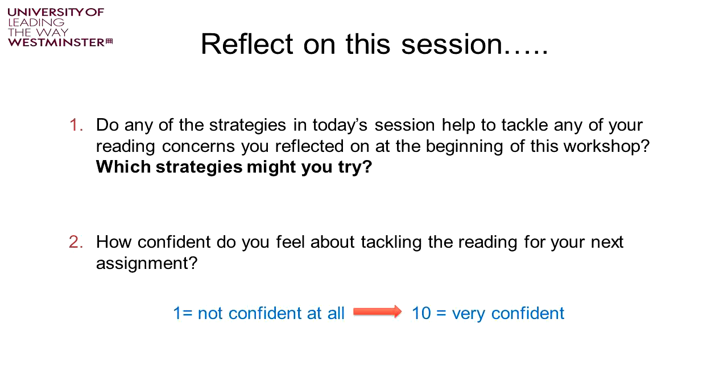And secondly, how confident do you feel about tackling reading for your next assignment now? Again, similar to the beginning, if you feel that you're not confident at all still, 1, and 10, feeling very confident. It might be somewhere in the middle. So take a minute, pause the slide, have a bit of personal reflection.